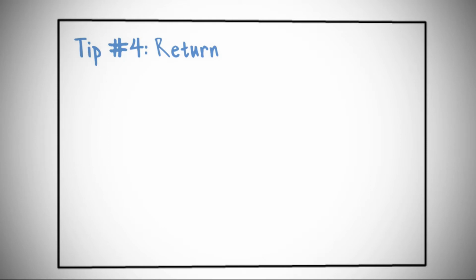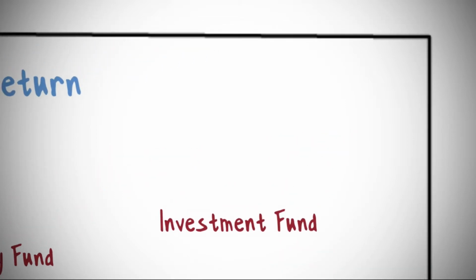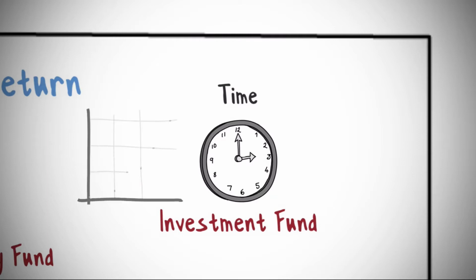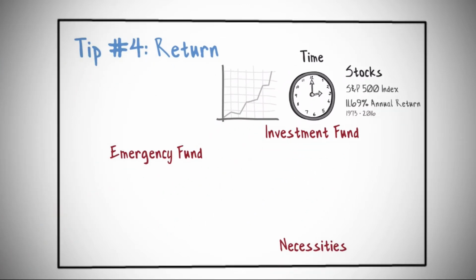Tip number 4 is return. Your allocated money, as much as possible, should have a return. Investment funds, as discussed, are for future use, right? That means that you will have the advantage of time as leverage for the return. You can allocate your investment funds on assets that will bring a return for you in the future. For example, when you invest your money in stocks. The average annualized return of the S&P 500 index was about 11.69% from the years 1973 to 2016. So you will have a return around this much when you invest in those company stocks.